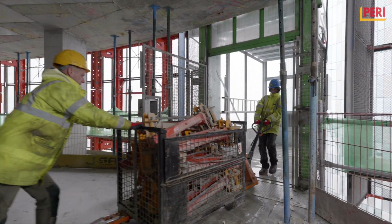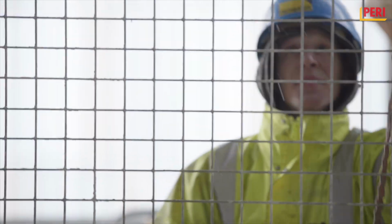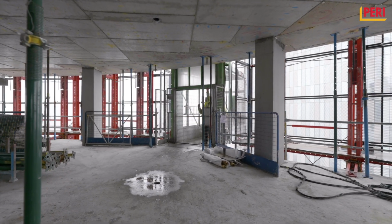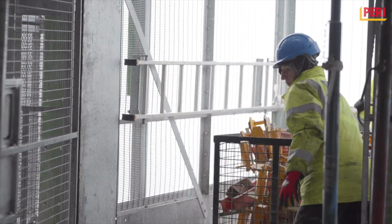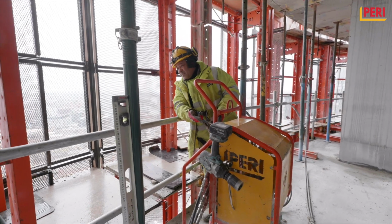We also helped with the XL hoist. It's enabled them to release the crane so the crane can be tied up doing everything else that needs to be done. The guys involved in building the deck, they were self-sufficient. They just pushed the decking in, got it up to the next level and kept building. Yeah, the XL hoist has been a good investment.